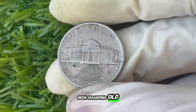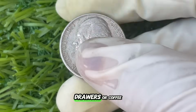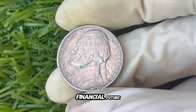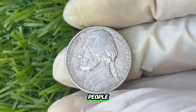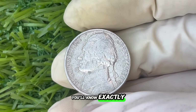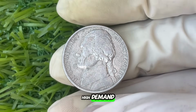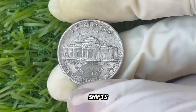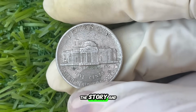If you've been hoarding old coins in jars, drawers, or coffee cans, this might be the moment that changes your financial future. And if you think this only happens to lucky people, stay with me. By the end of this video, you'll know exactly why this coin is in such high demand, how to spot it, and how you could cash in before the market shifts. Act 2. The story and the build up.